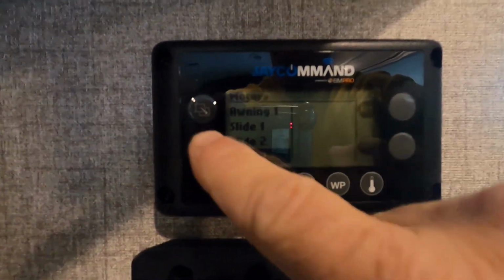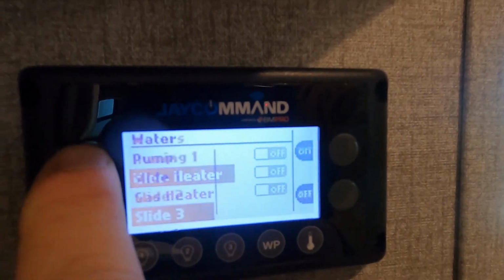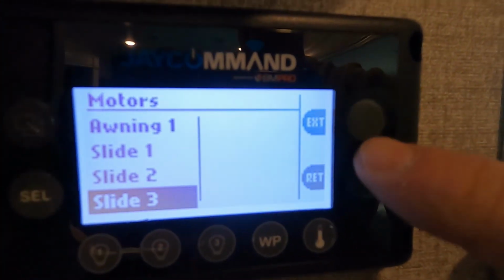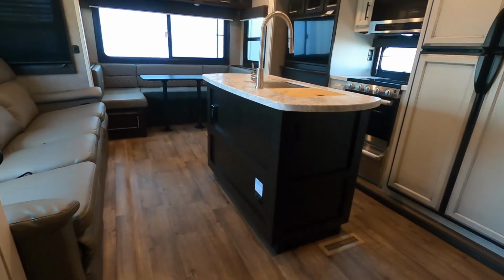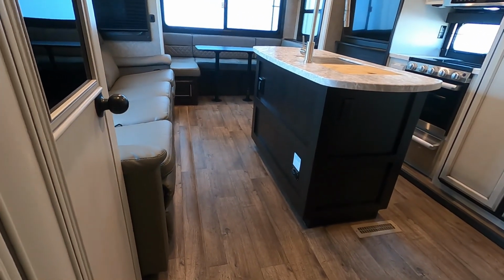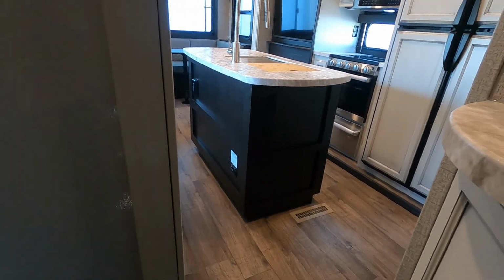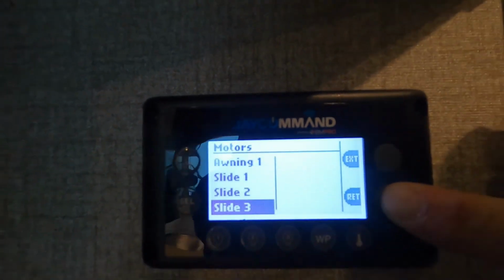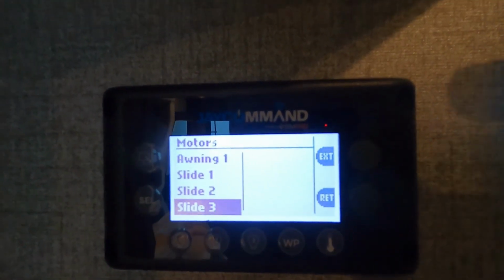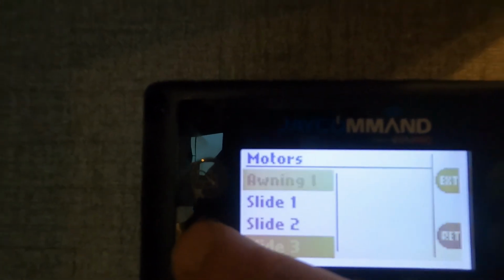Now we'll start here in the living room. We'll go down here, we'll go through here until we find motors. Slide number 3, retract. See, it brings the bedroom slide in. Oh, excuse me, your living room slide. Gives you just enough room to get around this corner here. Once you hear that noise, don't panic when you hear that. That is just a slide mechanism keeping itself from coming in too far.